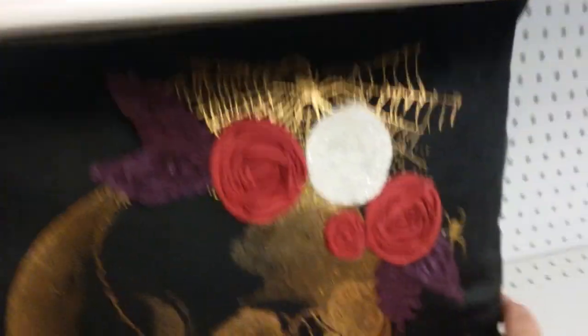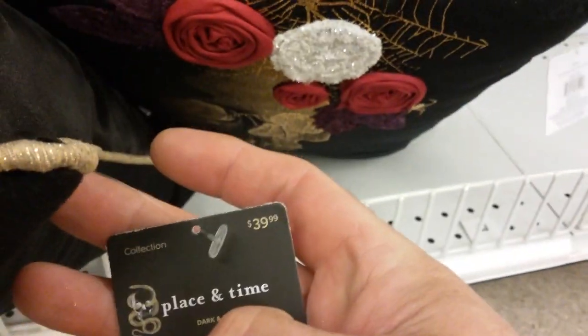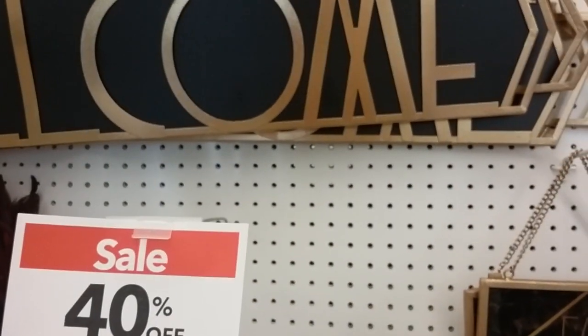Okay, we got another cool pillow. This one's another $40. Little spider room. Hey, Cobwebs and Candlesticks. Pretty cool. And this pillow is $40. Good God. Is it with a 20% off? That's 40% off, so the pillows are like $25.